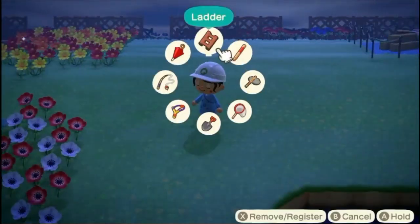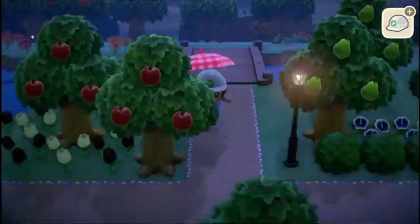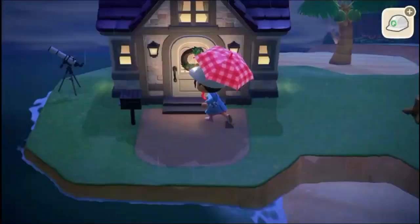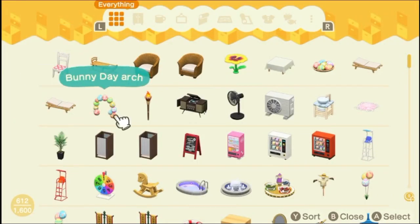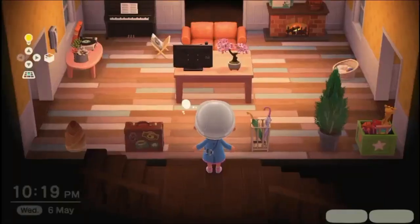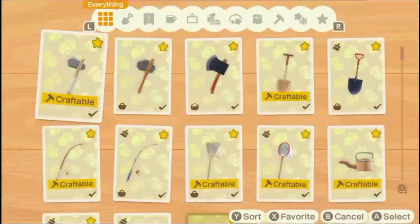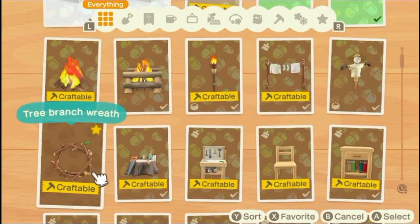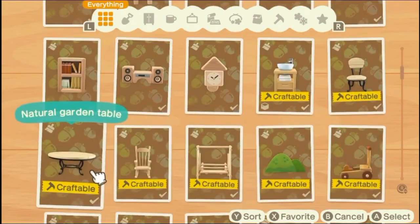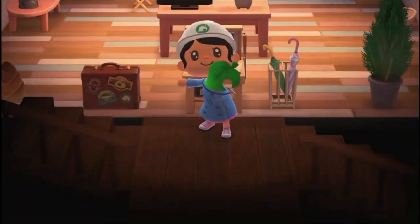So yeah, once that wasn't really working for me, I decided to go all the way back to where my house actually was because I needed some furniture for the area. This is literally how unplanned this video was. I was like, I need a house area, but I didn't even know what I wanted to put in it. So that's when I decided to take some time and go through literally every single DIY I had and start crafting things so that I could start decorating this area.